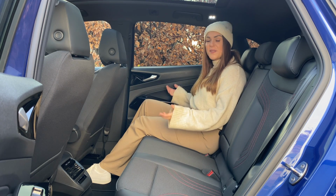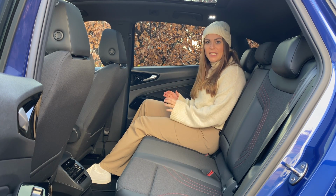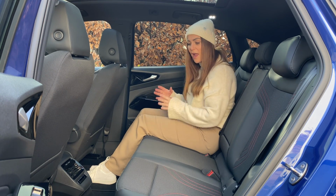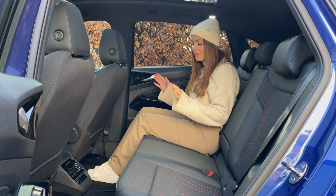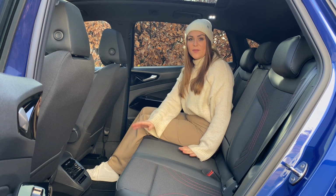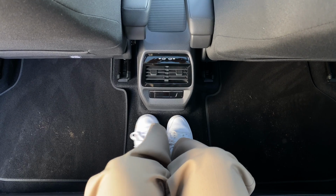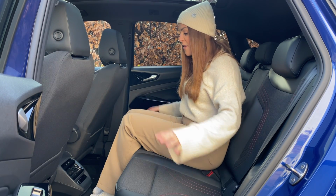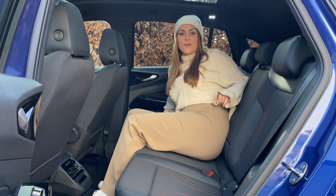In terms of space in the back compared to the ID4, I've still got loads and loads of legroom. It's ample in the back here. And I also love the way that you've got a huge flat floor, so you've got loads of space for even the middle seat passengers' feet. And actually, this middle seat's brilliant, so you could easily sit 3 people along the back of the bench.